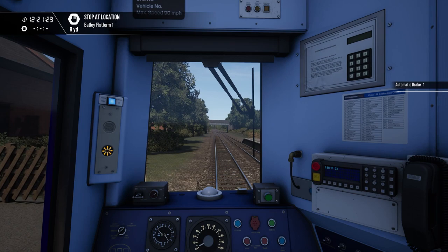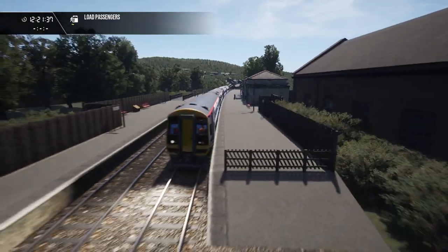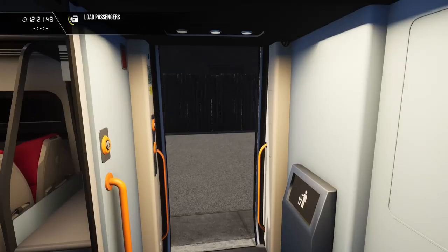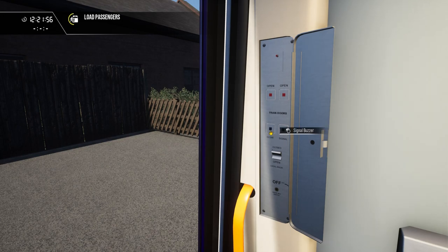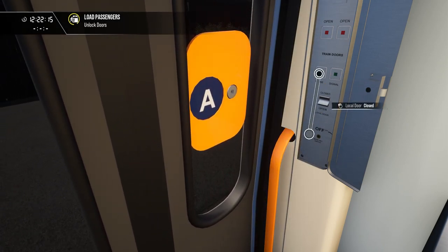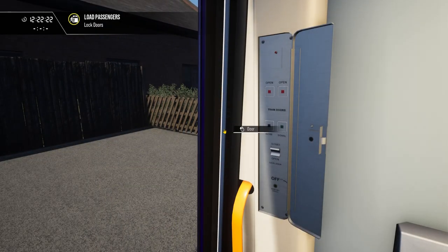Feather the brake a bit there. There we go. Gong brong. Surely there should be a noise for when they open. No? They just open, do they? Can I operate the guards panel from here? Oh, I can too. Okay. Oh, I need to put my key in. No, I want you to be... Local open? What? No? Okay.